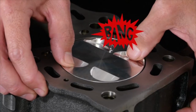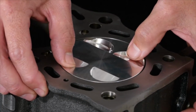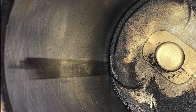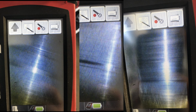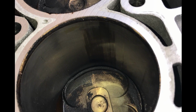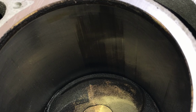So what is piston slap? Piston slap is generally caused when the cold running clearance is large enough that when the piston rocks from side to side in the bore, it slaps the side of the cylinder and causes noise. Piston slap can cause scoring on the cylinder walls. Having your dealer do a bore scope is the first step to diagnosis, and if damage is found within the cylinder walls, a short block or replacement engine may be necessary.